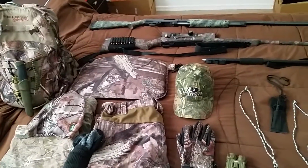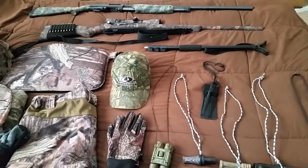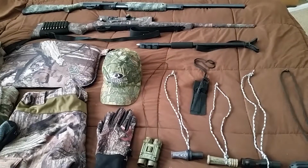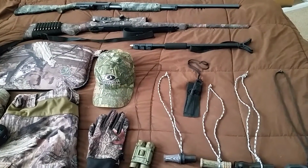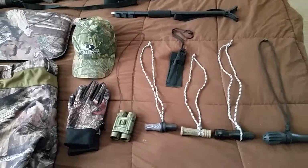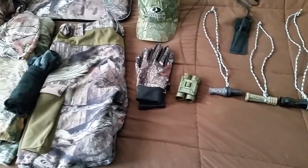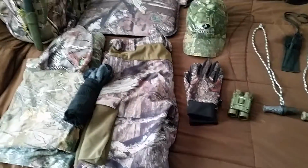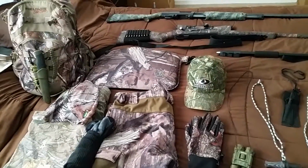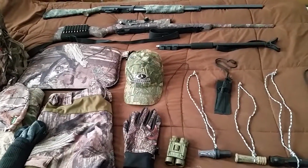I try not to carry too much, just for the simple fact the stands during coyote calling is only about 20 minutes. If you don't get in anything within 20 minutes, it's most likely there ain't nothing in that area or nothing's coming to you. So you move down about a quarter mile onto the next stand and continue on with that basic setup. Well, that's how I do it.